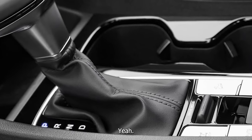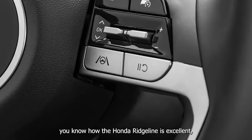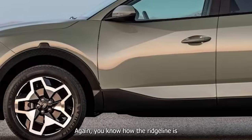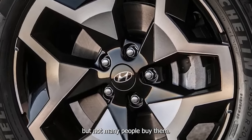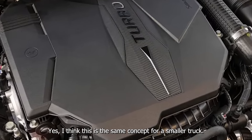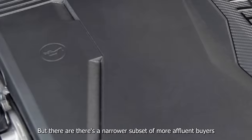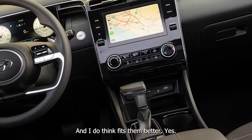Yeah. Well, the other thing, furthering what you just said: you know how the Honda Ridgeline is excellent, but very few people buy them. You're going to do a very Charlie sort of thing here, testing out the ride undulation. Again, the Ridgeline is the type of truck that we love, but not many people buy them. But the people who do buy them really do like them and it fits their life. I think this is the same concept for a smaller truck. Many more people are buying the Maverick, which makes sense because the Maverick is a more practical body. But there's a narrower subset of more affluent buyers who will prefer this truck over the Maverick, and I do think it fits them better.